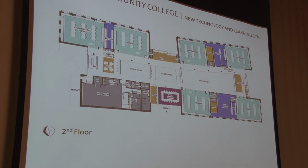And you can see here, this is now the 2nd floor stacked on top, and it's got those same sort of bars, and then this main open space in the center.